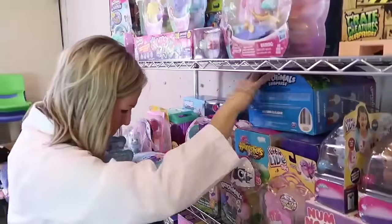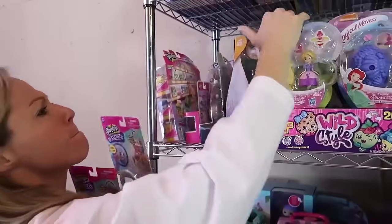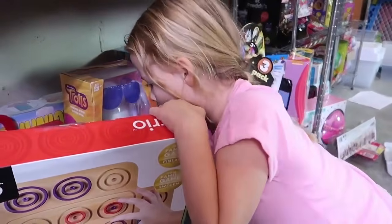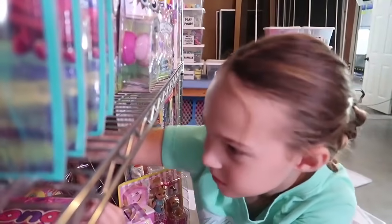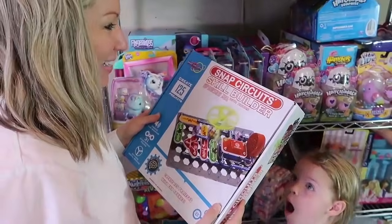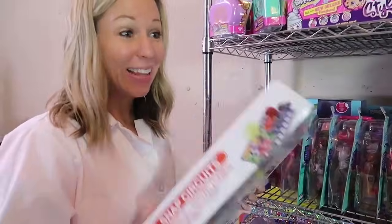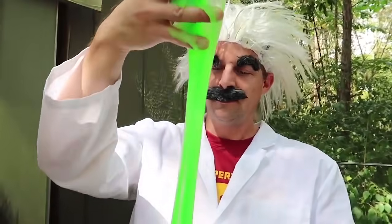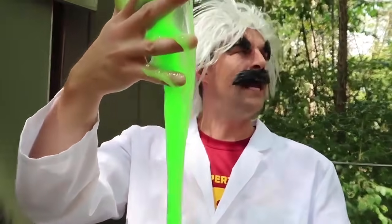Okay. Oh, I think I found it. Snap circuit skill builder. Let's hope this works, girls. This concoction won't work either. Why won't mine bounce or snap?